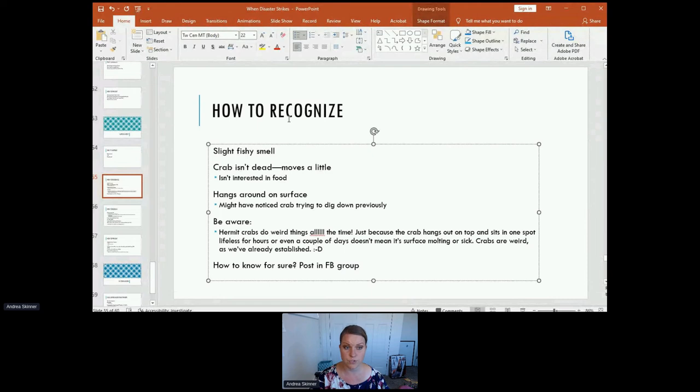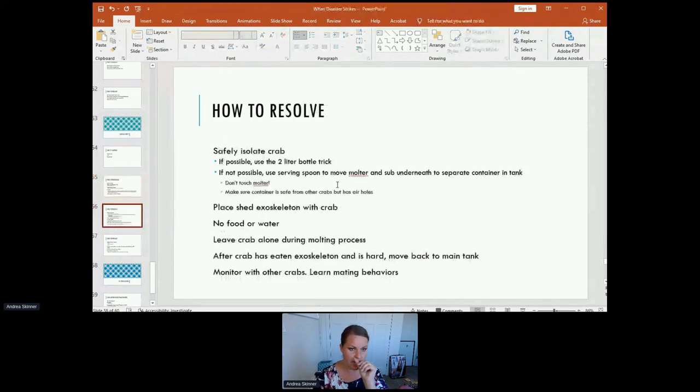Don't give it food. If it's surface molting, it's not going to want food. Sometimes they haven't gone far enough in the molt where they can actually use food that will give it strength to get through the molt. But once it starts molting, it needs to eat its exoskeleton. So, okay, how to resolve?